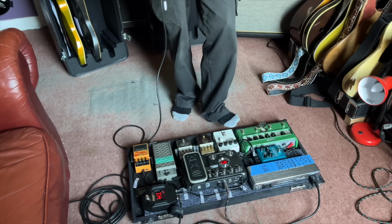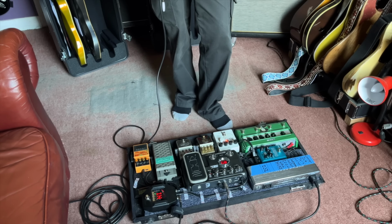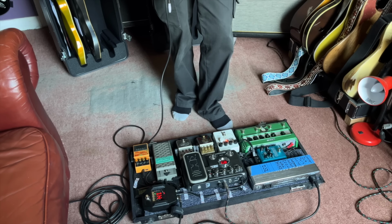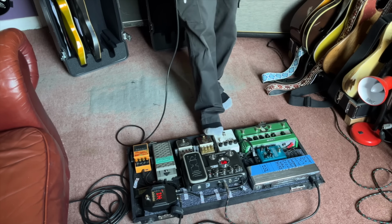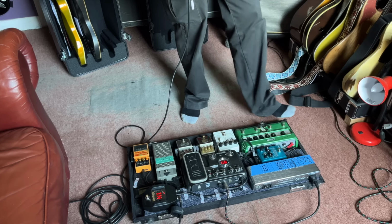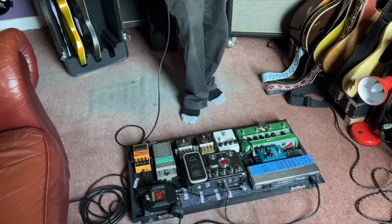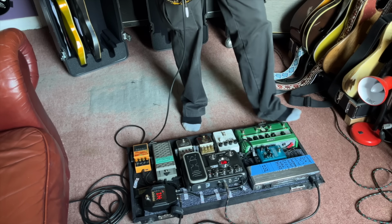I have Mel 9, which is set to choir mode, which I don't really ever take it off choir mode. I use the choir mode a lot. And then we have the Line 6 delay modeler. So A is a massive delay, and that's for volume swells.